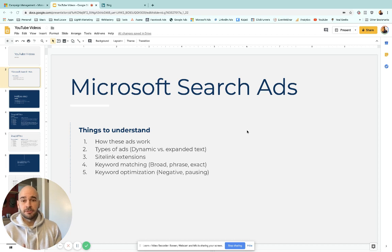It's just cheaper. There's less competition, but there's still enough search volume for you. A lot of people think, oh, people don't use Bing. Well, okay, you won't be spending enough money to take up the entire 9% of the search engine market, which is Bing and Yahoo, which Microsoft owns. So there is enough search for you. Trust me on that. I do Google and Bing. And in this video, we're just going to focus on Bing.